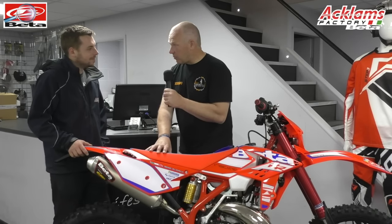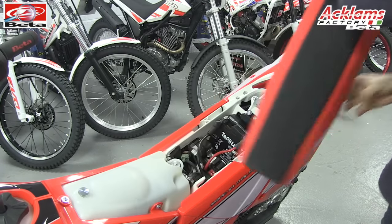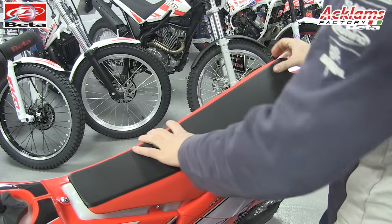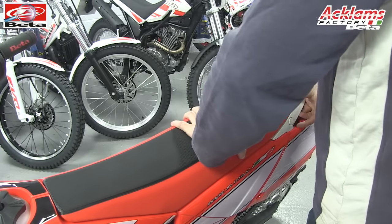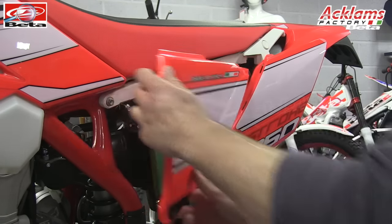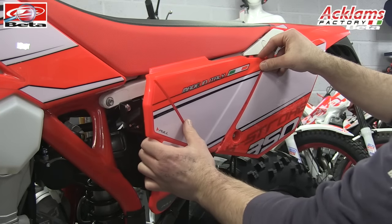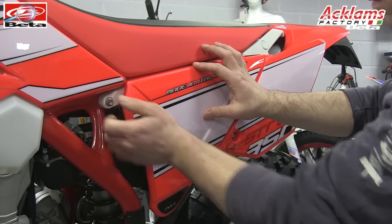One of the features which I do like about the Beta is how the seat comes off, which is quite good, isn't it? It's quite unique across all the enduro range, really. Yeah, straight across all the RR models and the X-Trainer. It's just really simple. If you do have a bit of a moment while you're riding, you don't need any tools to get underneath the seat or into the airbox. You can just do it all by hand, which is really easy to use.